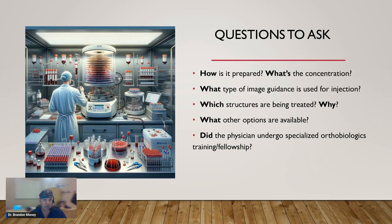Were they a psychiatrist to begin with? And somebody sold them on a course that said, oh, you can start doing stem cells and make a whole bunch more money and you don't have to do psychiatry anymore. Well, they don't have the adequate training to be able to do that appropriately. And I certainly wouldn't trust myself with anybody like that. And I don't know any other doctor that I work with that would as well.